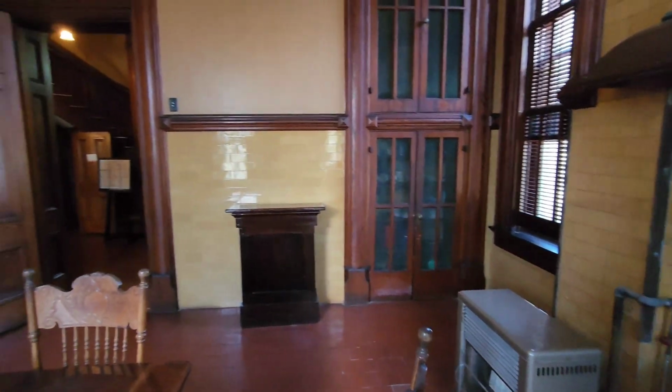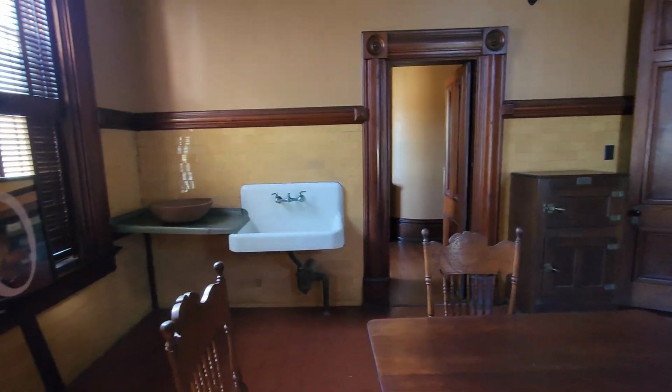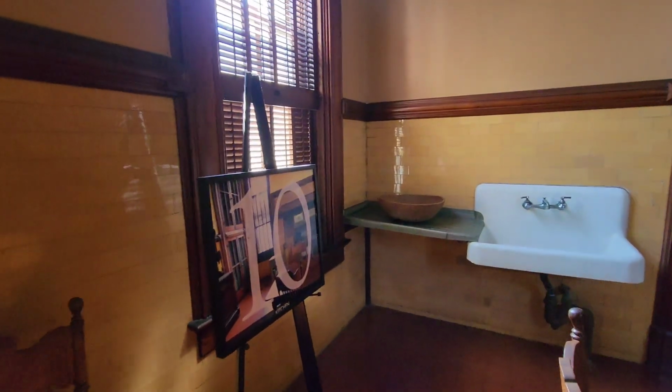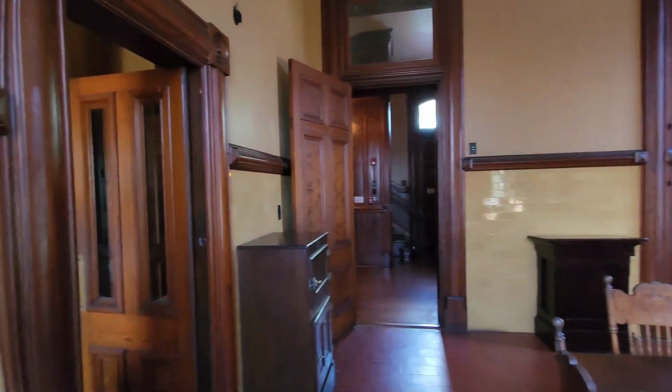So I also heard that the Greshams had 3 full-time servants on staff at all times, 1 male and 2 female. And when they had parties, they would hire additional people. Check out the butler's pantry. There's an old telephone.